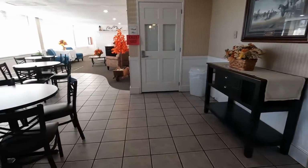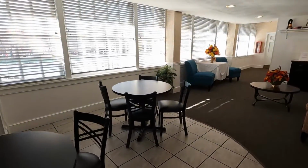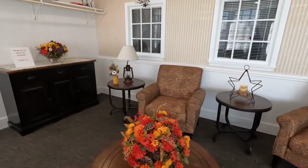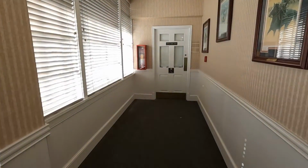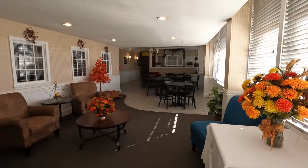Coming back around, you have an actual dining area for your continental breakfast, as well as a lounge area in the back, which is kind of nice because you've got these more cushioned seating and a nice table there. It gives nice ambiance to where you actually are. And all the way down the hall is actually a larger meeting room that I was not able to get into.